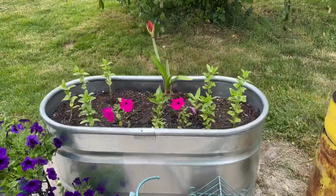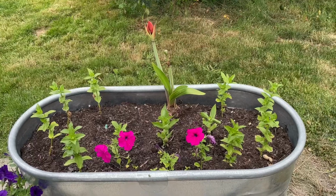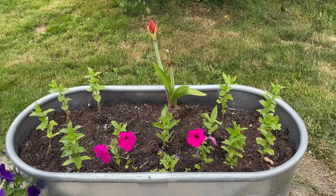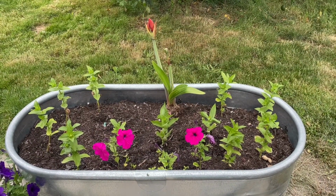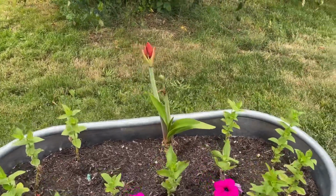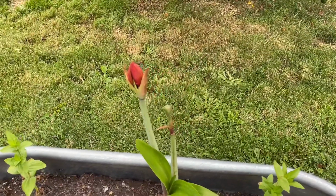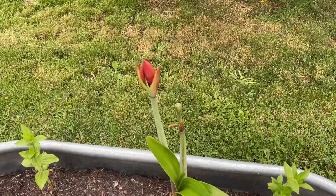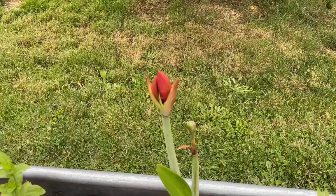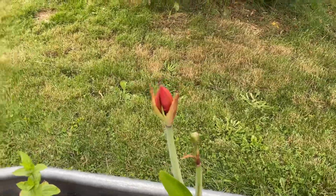I just snipped off all of the blooms. Several of the zinnias were blooming, but in order to get them to branch out, I just snipped all of them off. So no blooms but the amaryllis, it bloomed once, and I'm so excited. It's going to put out a cross of 4 blooms.